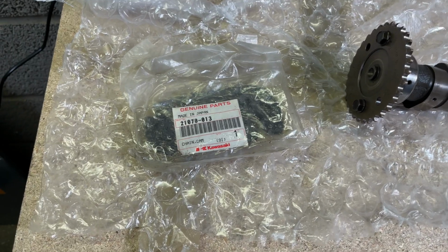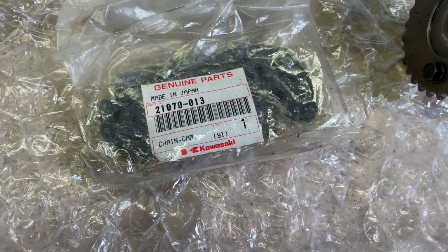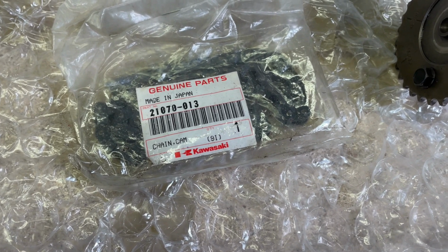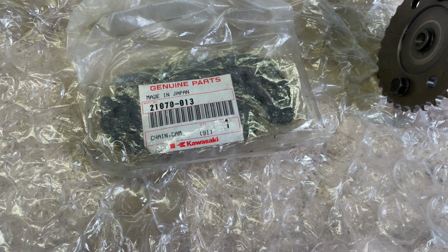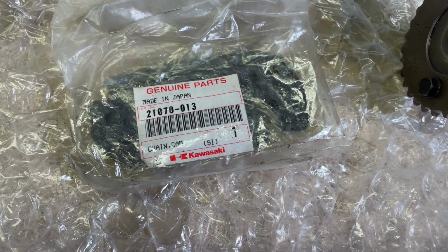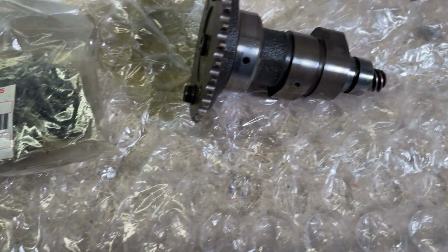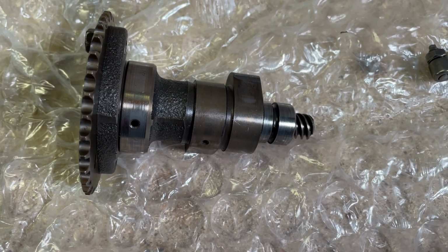But okay, so we've got some new parts now. We've got first of all a new cam chain. So this is what links the crankshaft at the bottom to the camshaft at the top. So a new one of those. I'm not really sure the old one's that bad, but at this point it only cost me about £18 or something, so I thought I might as well. New, well not new, but used and in much better condition than the existing one, camshaft.